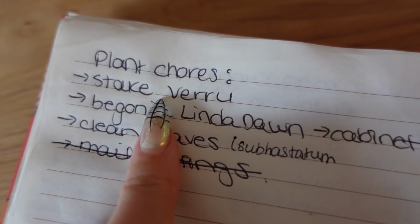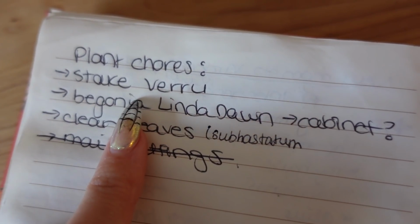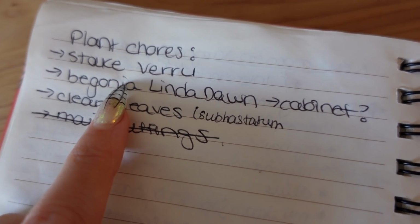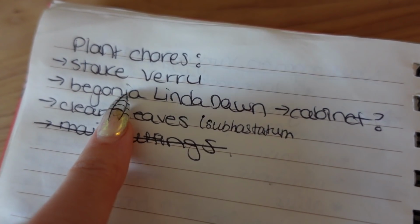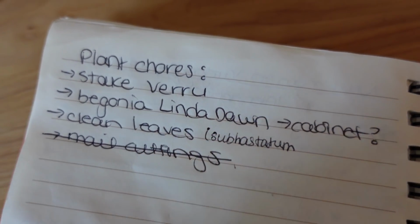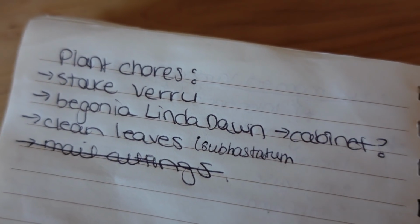And then something else that I have really been wanting to do is to stake my philodendron verrucosum. I think I might just start by making it a little moss pole, like a small one, so that it can still stay in the cabinet for a little bit. So maybe we'll do that first, the moss pole. I haven't made a moss pole in a hot minute, you guys. My goodness. Okay, let's do her.